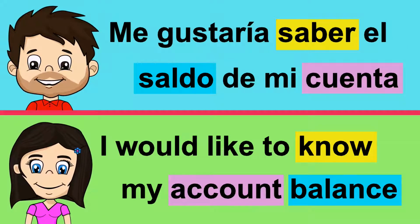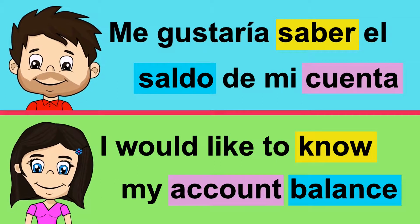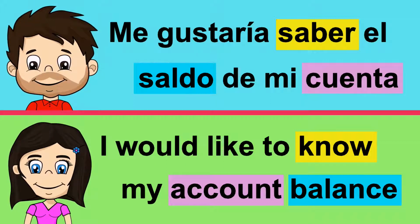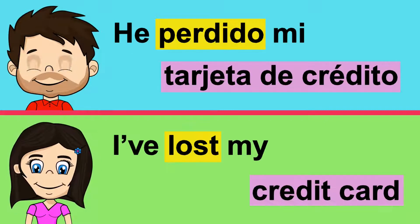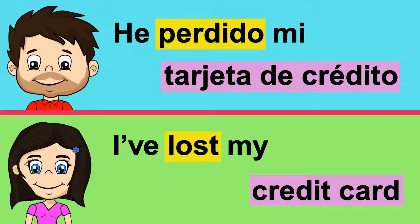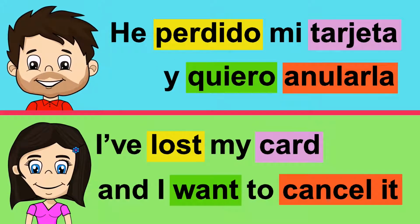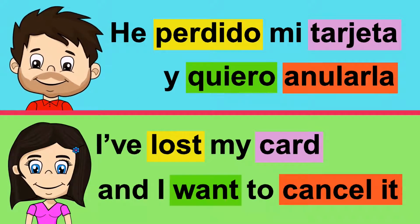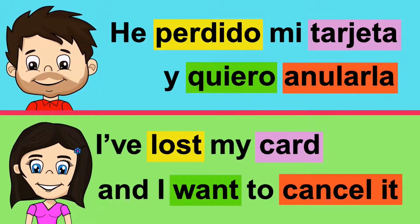Me gustaría saber el saldo de mi cuenta. I would like to know my account balance. ¿Podría decirme mi saldo? Could you tell me my balance? He perdido mi tarjeta de crédito. I've lost my credit card. He perdido mi tarjeta y quiero anularla. I've lost my card and I want to cancel it.